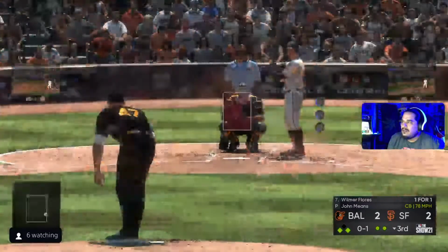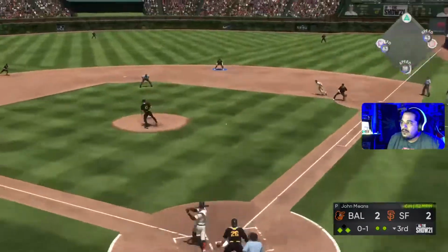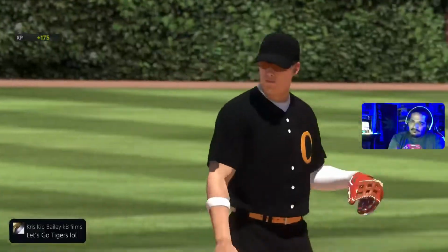Wilmer Flores is at the plate now as he looks at strike 1. After the walk and with runners on the bags, he couldn't afford to fall behind here. Nice job. Well, the side is retired as they make the play.